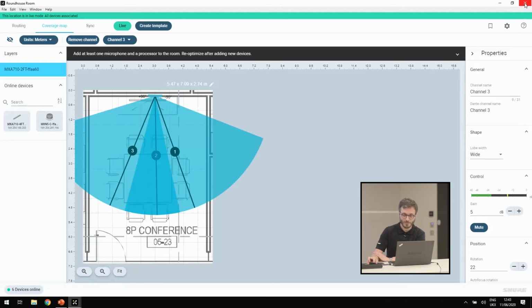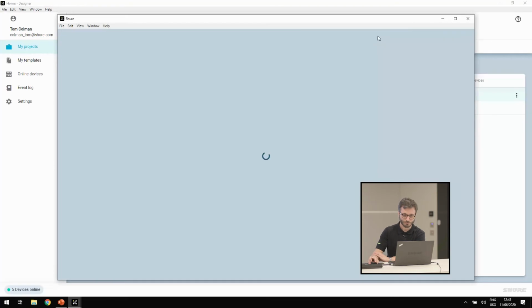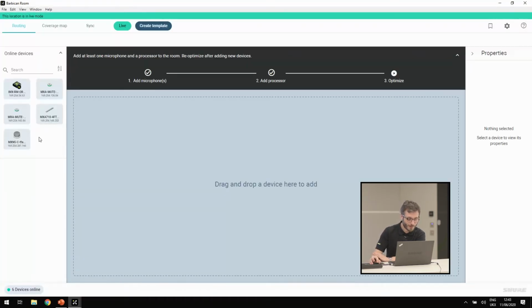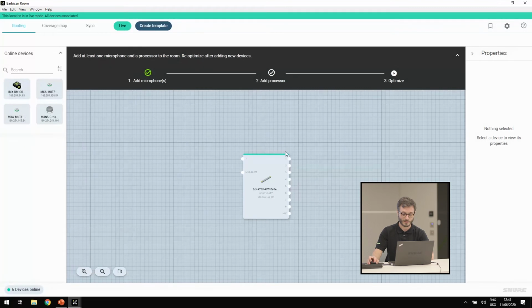Let me go to the other room, and we're going to add in the longer array into the Barbican room. Get that screen open. There we go. So you see the 2-foot array doesn't appear here because that's already allocated to a different location. So let me grab the 4-foot array this time. No need to identify it. Dump that in, and this time I'm going to mount it in the ceiling to show you how the array coverage looks different. I hit add device, adds the device in for me.